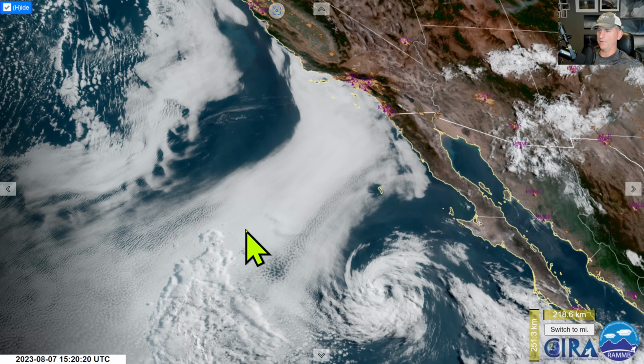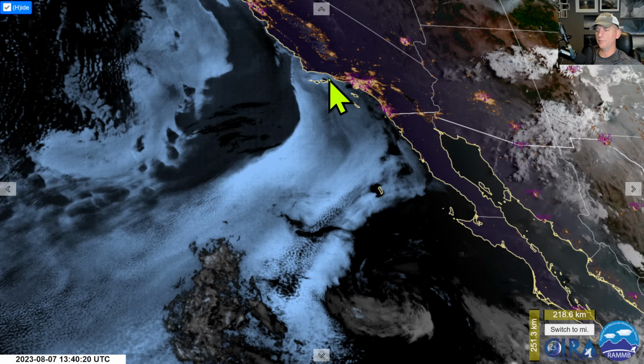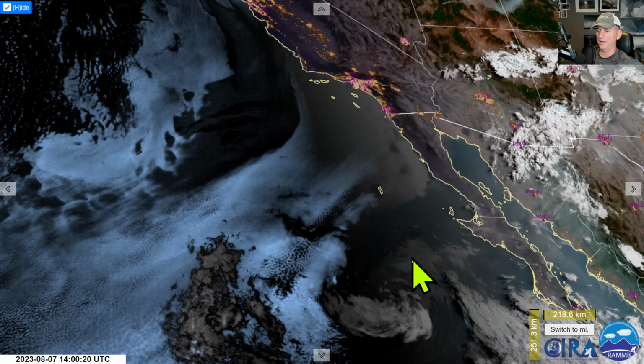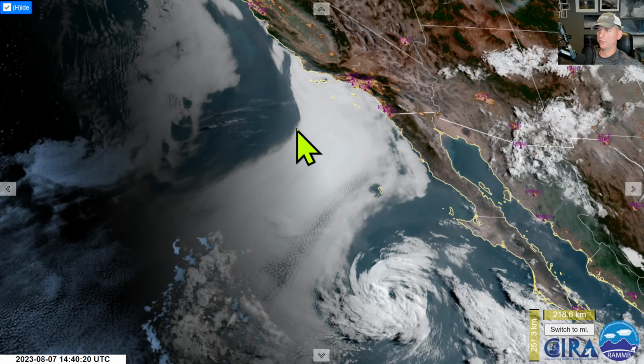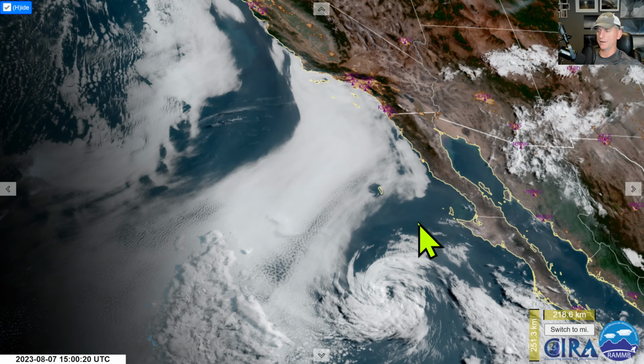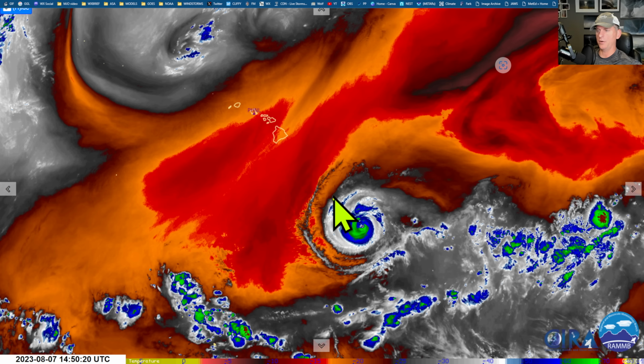Today is August 7th, and right now we're looking at the visible satellite imagery. You can see the marine layer kind of up against Southern California here. If you take a look at the remnants of Tropical Storm Eugene here, it will continue to weaken. However, this moisture surge is likely to move up across Southern California. We'll take a look at those details coming up here in a moment.